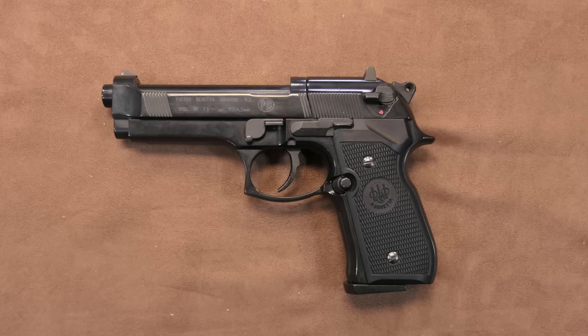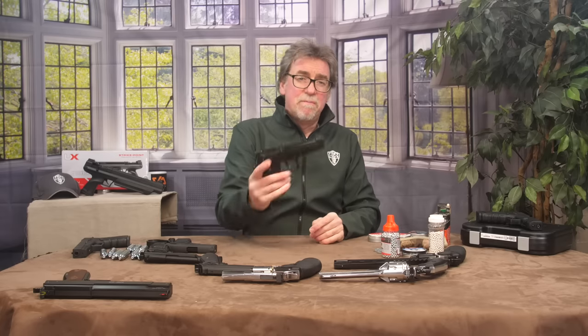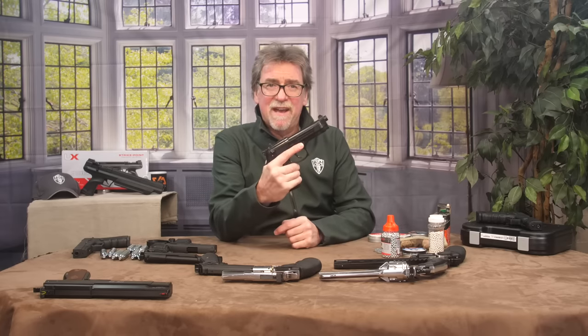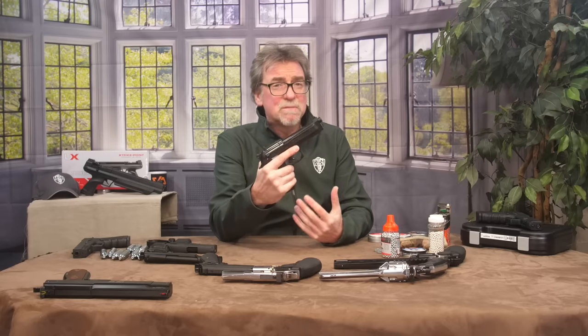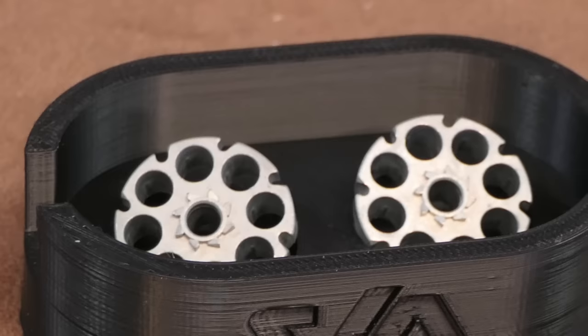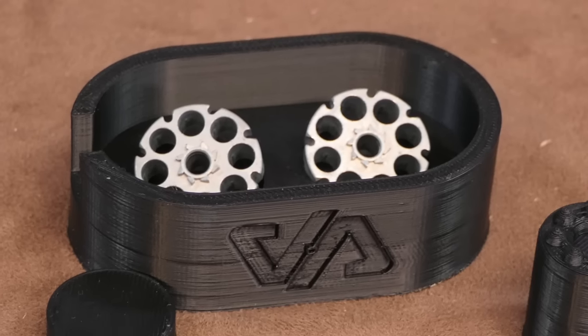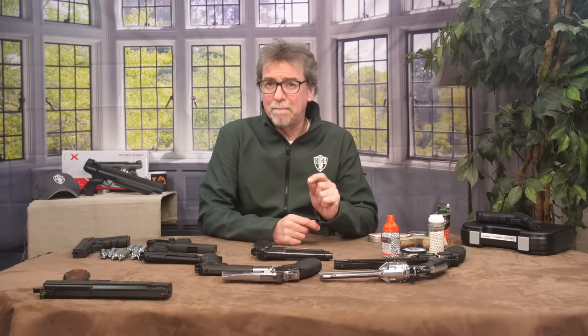What about non-blowback pistols then? Let's look at another favourite of mine, the Beretta M92FS. This is a German-made pistol and is stunning. It is full weight and focuses more on accuracy rather than blowback type feel. It uses a round drop-in 8-shot magazine shooting pellets.